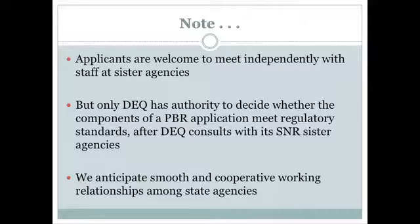The unique feature of our statute, though, is that those agencies do not have the authority to make the decisions regarding the permit. Only DEQ has that right. So what a sister agency tells you will be expert advice, but it will not be binding. It's only DEQ's decision and ultimately the director's decision. So if you want to know who's really in charge here, it's David Paylor.